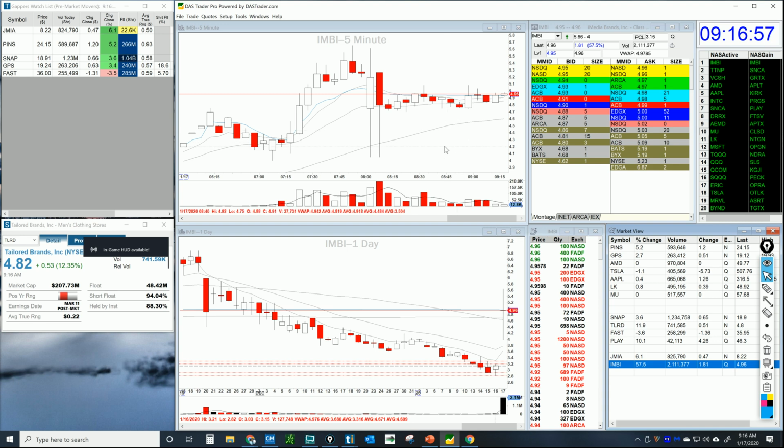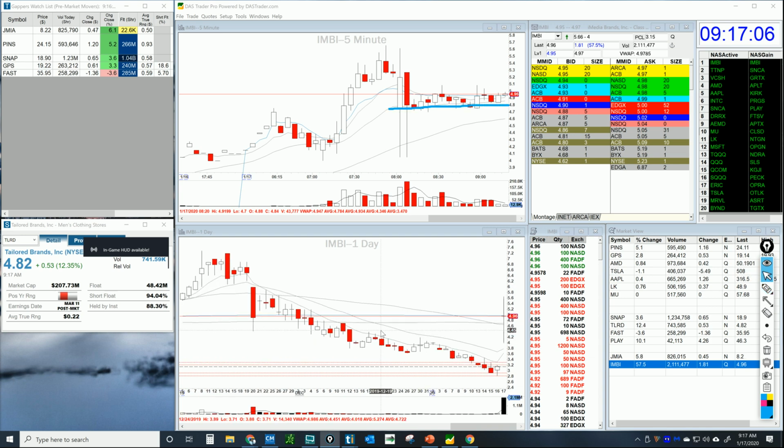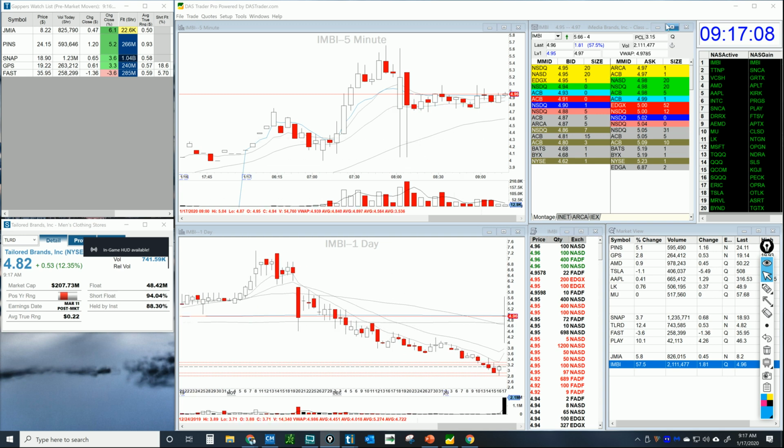IMBI, also another low float, just kind of consolidating around this $4.95 range here. If it can rip here, it can get going. It looks like it's finding some support in this area. Again, another one that I'm not going to be watching today, but this one's also very active with 2.1 million shares traded. It's great volume for a low float.